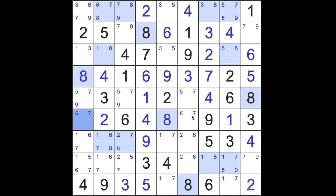Okay, and that matches up, doesn't it? 5, 7, 5, 7 here like this. Look, 5, 7, 5, 7, 5, 7, and 5, 7, 9. What does that tell you, dear viewer? Unique rectangle time: 5, 7, 5, 7, 5, 7, and the last one, 5, 7 with one extra digit. It means it's got to be a 9, so we can place our 9 there. And we can get rid of candidate 9 now up here, like so, and here, like so. Okay. May not have needed that, but when it's there, why not do it?